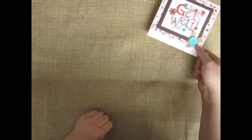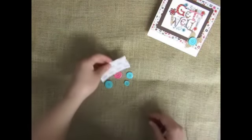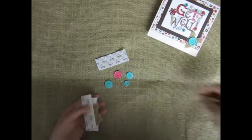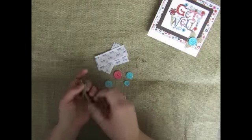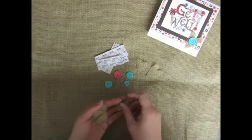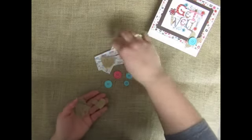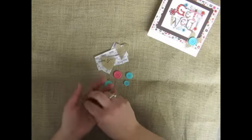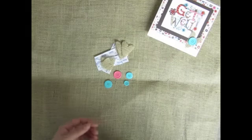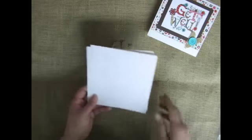So in your kit you're going to get 4 coordinating buttons. You're going to get 4 Band-Aids that are already stamped with soon on them. So there they are there. You're going to get 4 small hearts and 4 of the larger hearts made out of burlap. And I guess it's kind of hard to see them on burlap, but there you go. Super cute. You'll get 4 envelopes that fit the card of a 5 3/4 and 5 3/4.